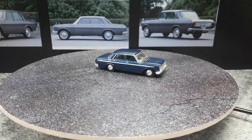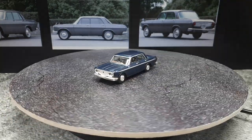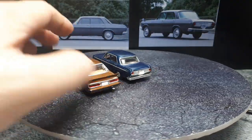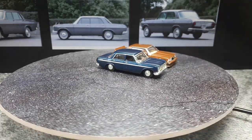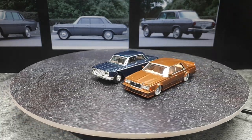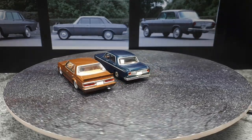Let's pull out a couple other Crowns now. So first I'm going to pull out this Aoshima. It's one of the Garage collections. This is, I think, a 1983 Crown with a Liberty Walk treatment. I did open it up, I added some paint to the interior, and I swapped out the wheels for those plastic BNDS wheels.